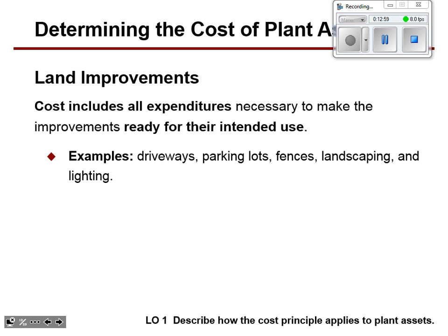So if I go build a store out by the Grand Stay, I'm buying some land, but I can't have my customers park in the ditch. I need to build a driveway to even get to my building. I need to build a parking lot, preferably that's paved, not gravel. I might need to put a fence up. I need to maybe do some landscaping, and I probably should have some yard lighting. Those are considered land improvements, different than land.